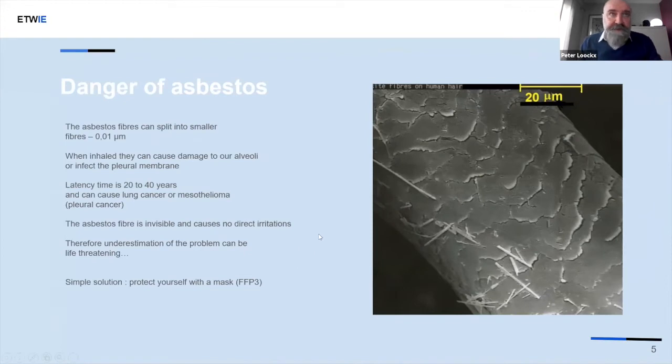But what is the danger of asbestos? Well, the asbestos fiber can split into smaller fibers, 0.01 micrometer, that it can break up. So you see a human hair, and you see the little small fibers over here. These are the asbestos fibers. So that's the real danger of asbestos.